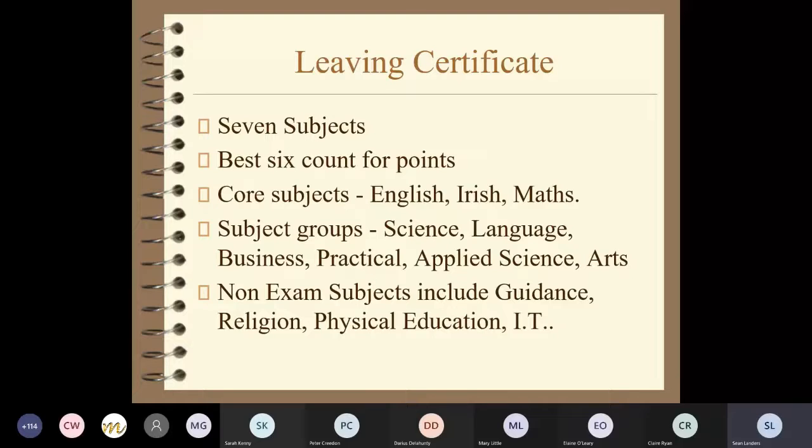Core subjects are English, Irish, and maths. You have to do them. If you're exempt from Irish, then you can substitute another subject instead of Irish, but you have to have a reason for it being exempt.